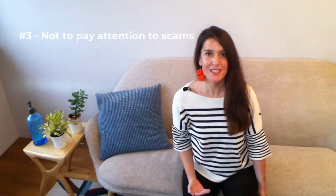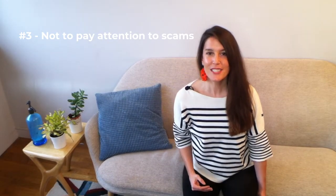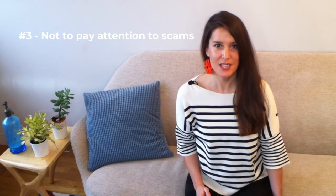Then the third error is not to beware of scams. Registration and micro-entrepreneur status administration is totally free in France. If you receive any requests for payment, or to register to anything just after creating your micro-entrepreneur status, these are scams and you should not pay. The only required payment that you will need to make will be the social contributions to URSSAF, and this is done online on a secured platform. And of course, your annual income taxes to the French tax office.